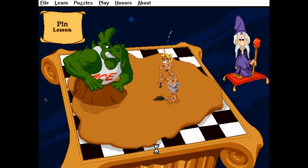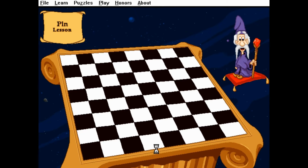When the dragon showed up all hot and bothered, the maiden escaped while the guard had to stay and take the heat. The poor guard was in the right place, but at the wrong time. Let's look at a pin on the chessboard.